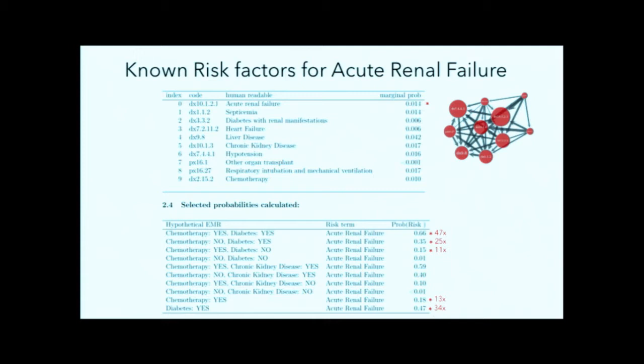This is just a simple summary table that summarizes those results. If we look at acute renal failure here, over the entire EDW, there's about a 1.4% chance that an individual will be diagnosed with that term. If we look at our comorbidities here, an individual that's undergoing chemotherapy and has been diagnosed with diabetes is at a 66% chance of developing acute renal failure. That's a 47-fold increase over the base rate.